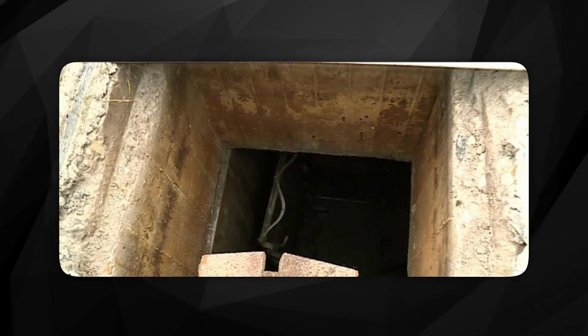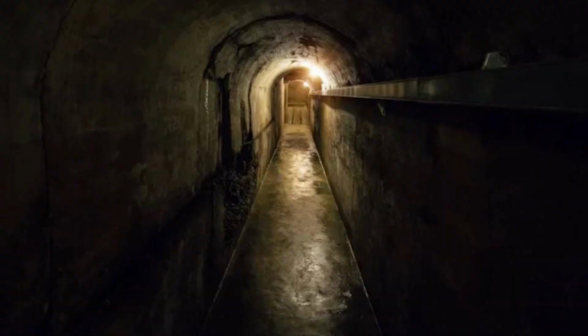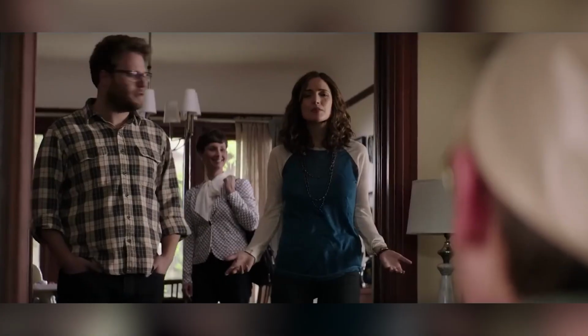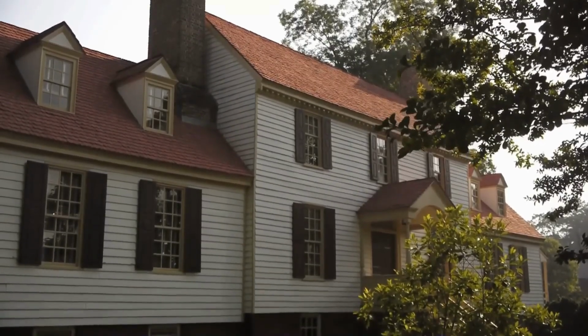For 5 years, they had lived above this historical relic, utterly unaware of the secret underground pathway leading to their neighbor's property. It's a fascinating scenario that paints a vivid picture of hidden connections and untold stories residing beneath the seemingly ordinary surface of their homes.